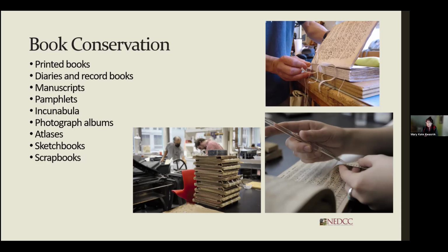So in the top right-hand corner is a record book from the 1600s, which had been rebound in the 19th century, but was really heavily handled. So over time, the binding broke and pages were loose. So the book lab treated this item. They took the whole thing apart. They washed it to remove discoloration and stabilize the inks. They mended the pages, and then they rebound it in a new binding. So it can be handled safely, and it's no longer quite as vulnerable to damage, which is the end goal.